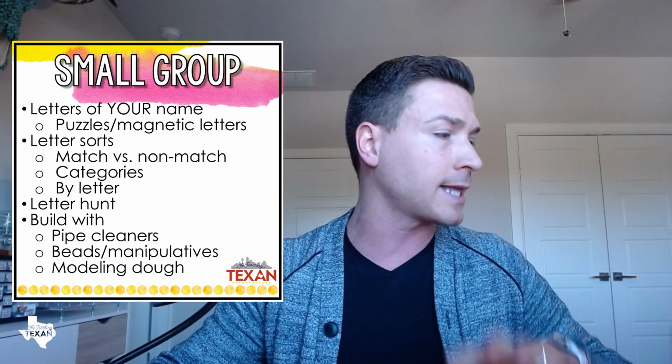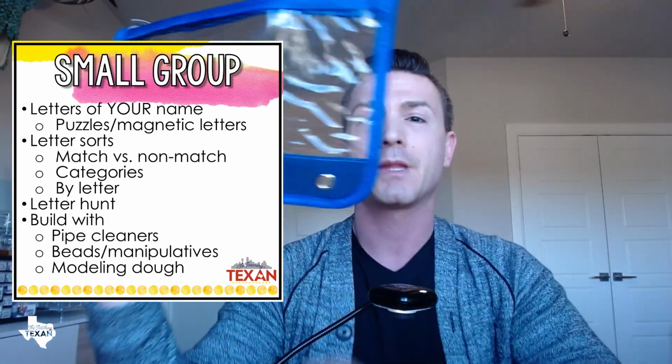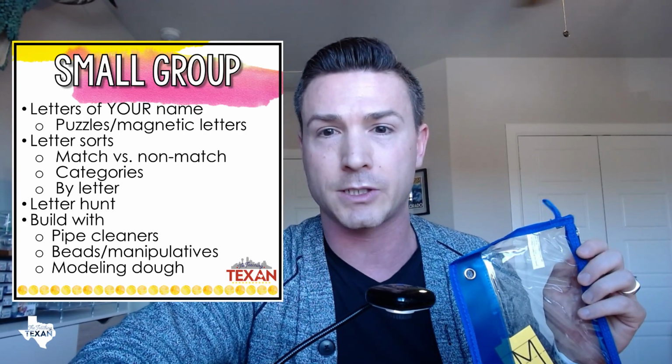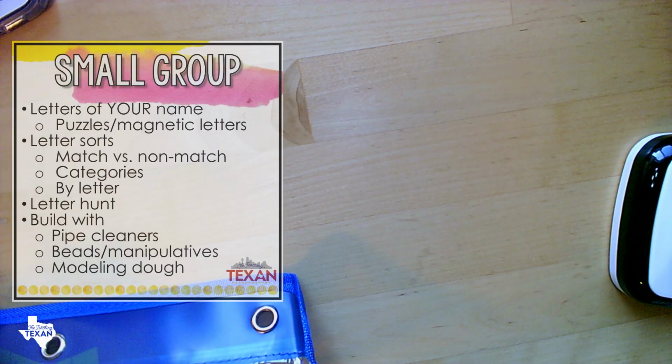But let's move on to the letters of our name, and I like to practice these in small group with my students, because again, not all students are going to need this level of almost intervention. I am going to have a baggie or a little pencil pouch, whatever, with the student's name already written. I'm not asking them to write it. It's written for them. I've cut it apart, so I just wrote it on a sentence strip, cut it apart, and I am going to flip cameras so that you can see. Here we go. We'll get rid of this.